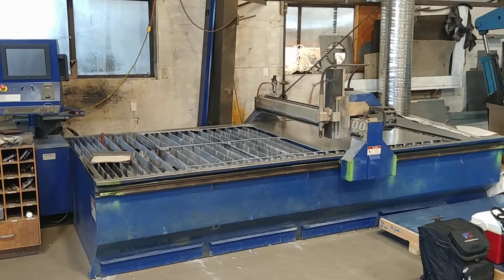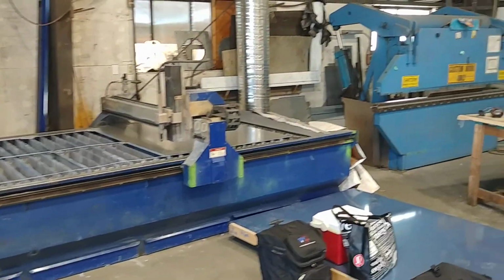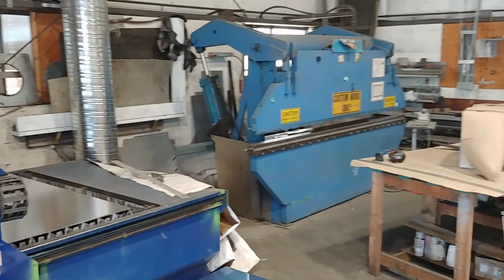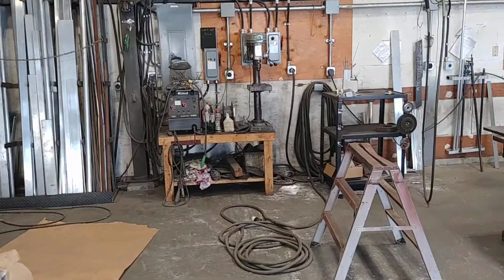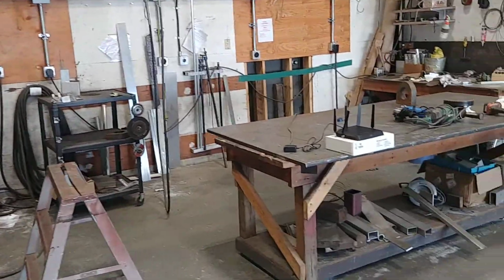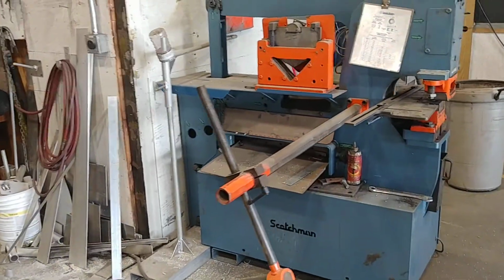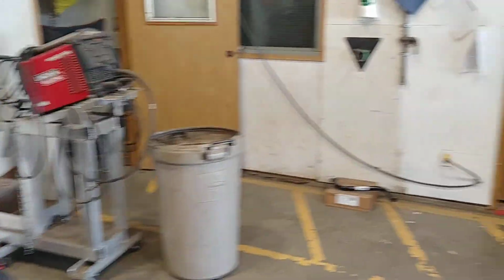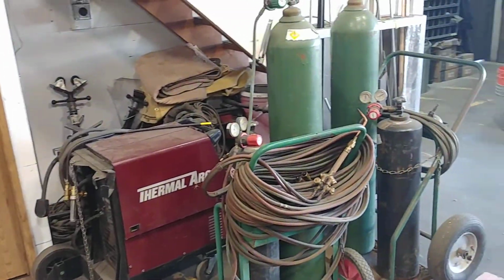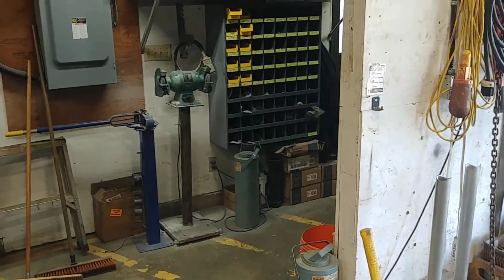That ahead of us here is a CNC plasma cutter. It's a big shear in the background. There are several welders on site and fabricating tables. This is a Scotchman punch and shear. Another welder, torch sets. There's a parts room of nuts and bolts and fittings.